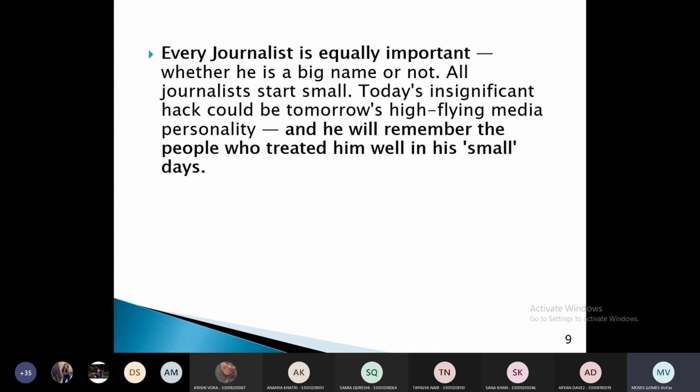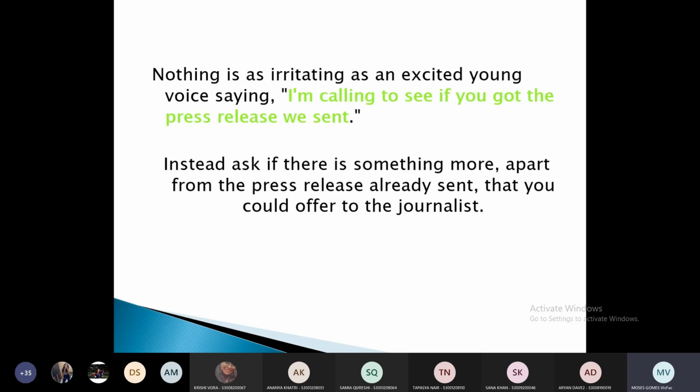So I have seen this kind of stuff happening. Journalists, interns: if you respect them like you would respect a normal journalist or an editor, they will always remember you, and when they join some other publication, they will always help you out because you treated them like a normal person when they were just interns. So treat everybody normally, don't treat anybody as small.